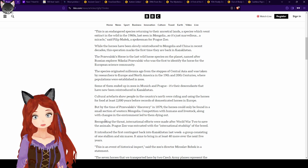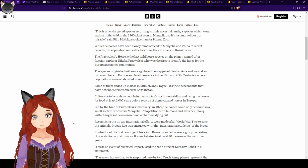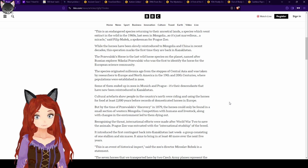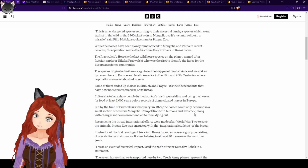Cultural artifacts show people in the country's north were riding and using horses for food at least 2,000 years before records of domesticated horses in Europe. But by the time of Przewalski's discovery in 1879, the horses could only be found in a small section of western Mongolia. Competition with humans and livestock, along with changes in environment, led to them dying out.